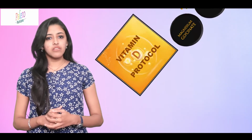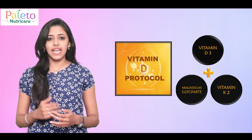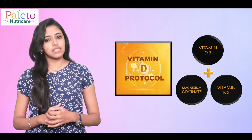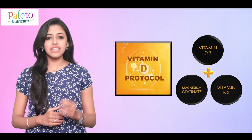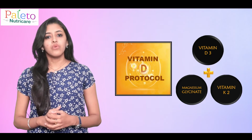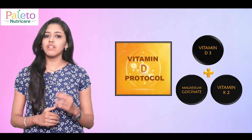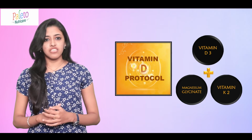To get adequate amount of vitamin D, a 20 to 30 minute daily exposure to sunlight with minimal clothing is required. To achieve the required amount of vitamin D, at least 75% of your body has to be exposed to sunlight, which is practically impossible for most people. So, vitamin D supplements become essential.